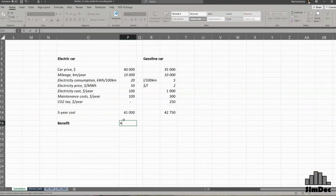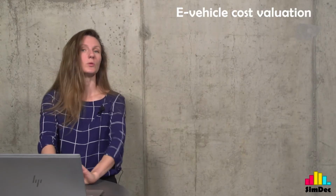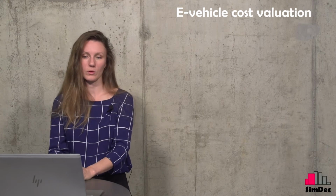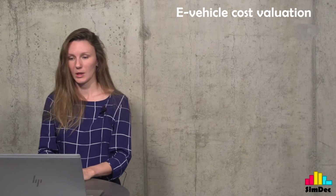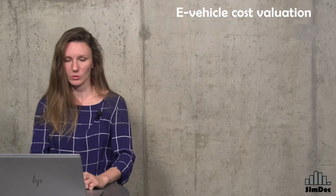And let's calculate the benefit of getting an electric car over a gasoline car. It would be simply this one minus this one. Yep, and in this case, with no uncertainty or variation in the model, it's about $2,000, which is nice. But what we want to do is check how this benefit would behave for variation of these factors, and maybe we'll adjust our choice somehow based on that.